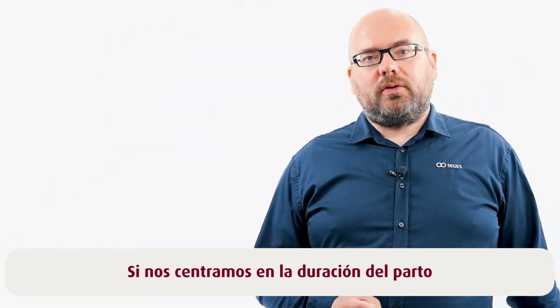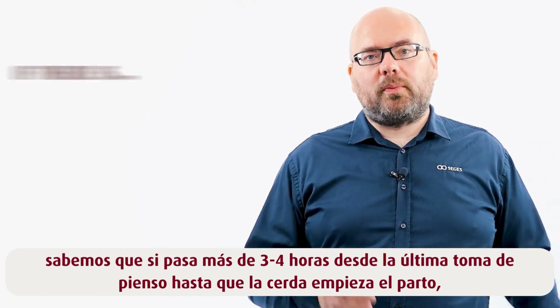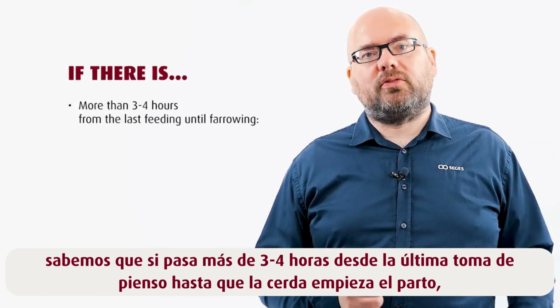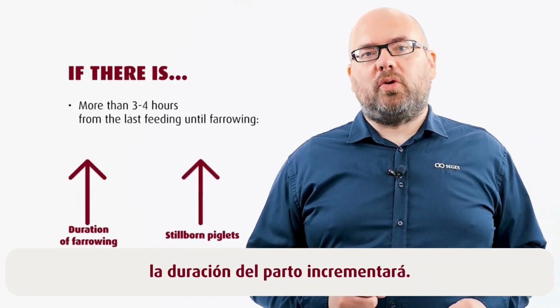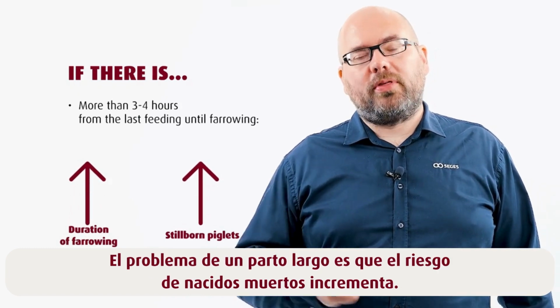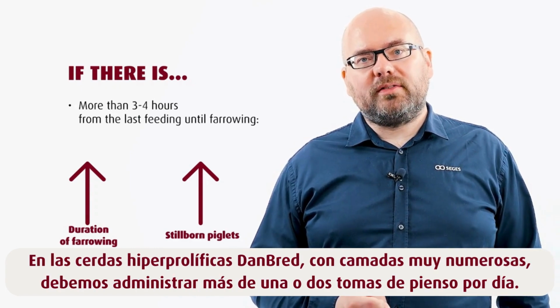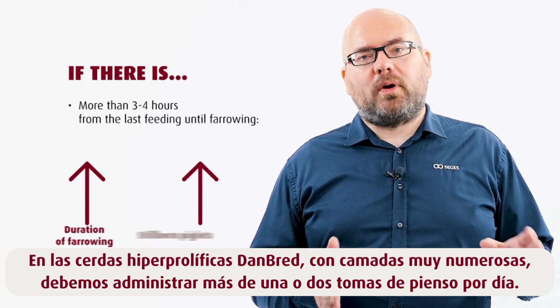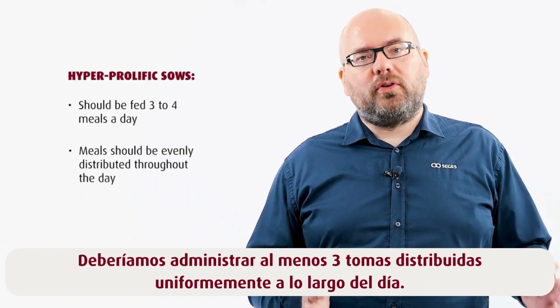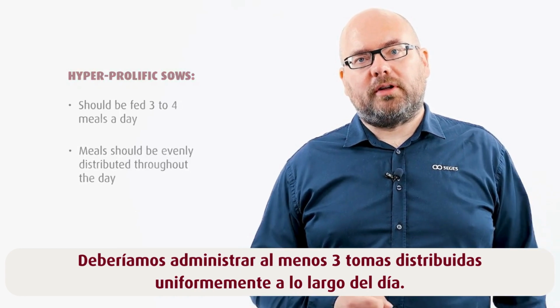If we look into the farrowing duration, we know that if there's more than 3 to 4 hours from the last meal until the sow starts to farrow, the duration will go up. The problem about long duration is the risk of stillbirth that will increase. So in hyperprolific sows with high litter size, we should have more than 1 or 2 meals a day. We should go for at least 3 meals evenly distributed around the clock.